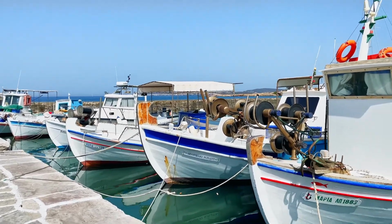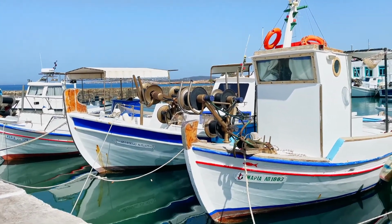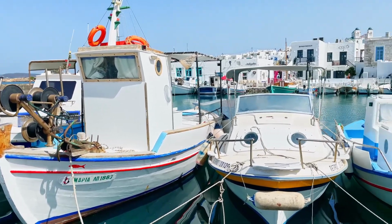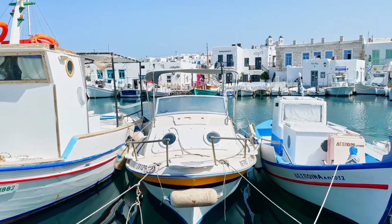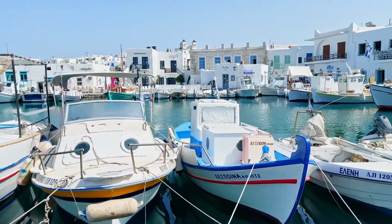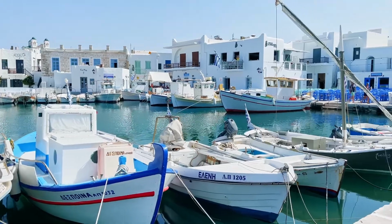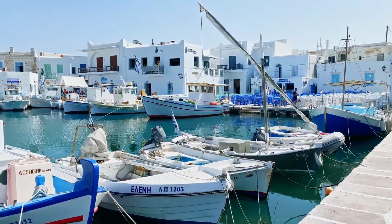Naoussa, everything you want in a small Cycladic island seaside town to be. It has typical island architecture with the whitewashed walls offset with the cerulean blue accents. The winding, narrow alleyways crisscross into dead ends, vibrant courtyards lined with pink bougainvillea, and small harbors filled with the cutest little fishing boats and cafes.